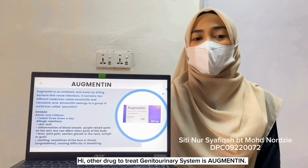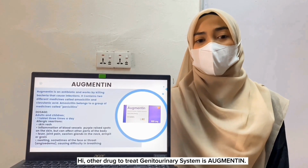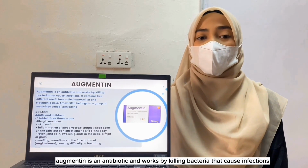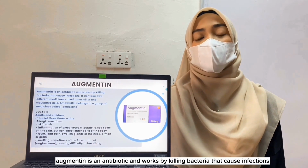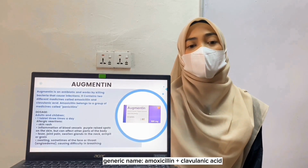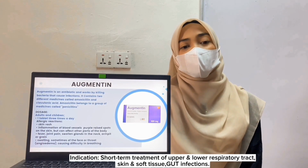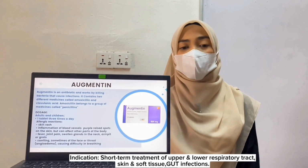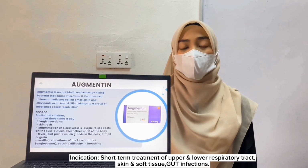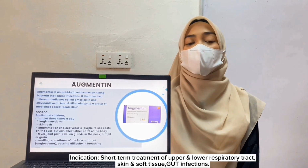Okay, hi. Another drug to treat genitourinary system is Augmentin. Augmentin is an antibiotic and works by killing bacteria that cause infections. Generic name for Augmentin is amoxicillin and clavulanic acid. The indication of Augmentin: short-term treatment of upper and lower respiratory tract, skin and soft tissue, gut infections.